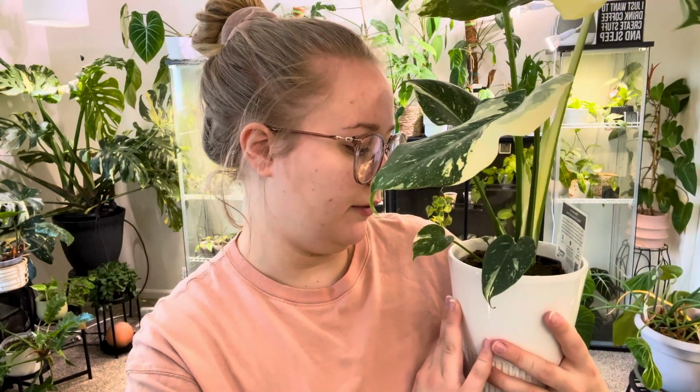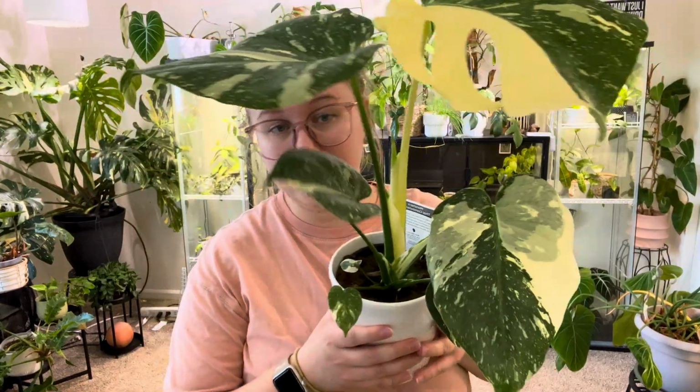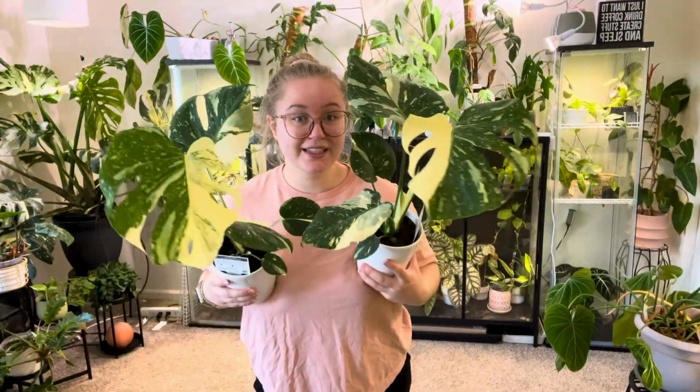However, if I do end up repotting this thing, they may die off. They may not like that, so we'll see. But yeah, again, leaf size, beautiful. And I just think these together in one pot would just look so, so pretty. So you guys, Walmart.